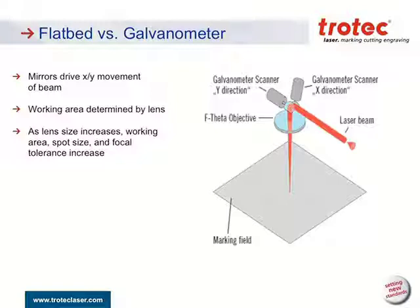The only downside to increasing your lens size or your working field size is that as that spot size increases, the detail or the clarity that you get from the mark may change versus using a smaller lens.